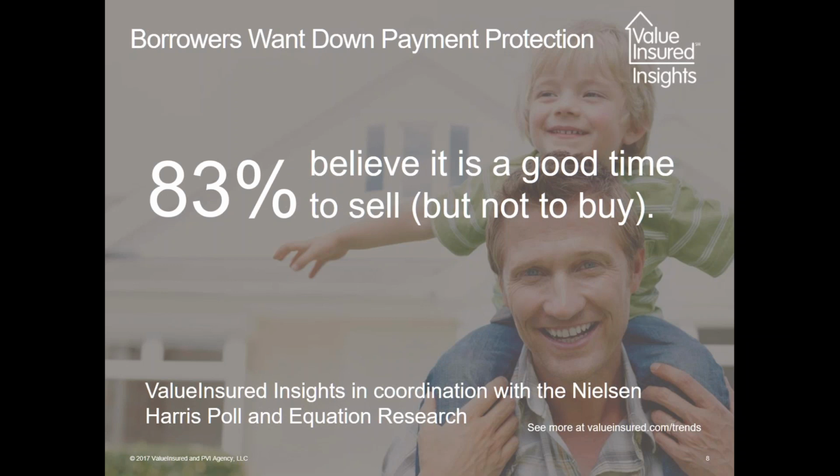So what I'm sharing with you now, the next few slides, is research we produce on a quarterly basis. It's our ValueInsured Homebuyer Confidence Index. And we publish this regularly. It's on our ValueInsured Trends page, so you can go to our website at ValueInsured.com and see our research.